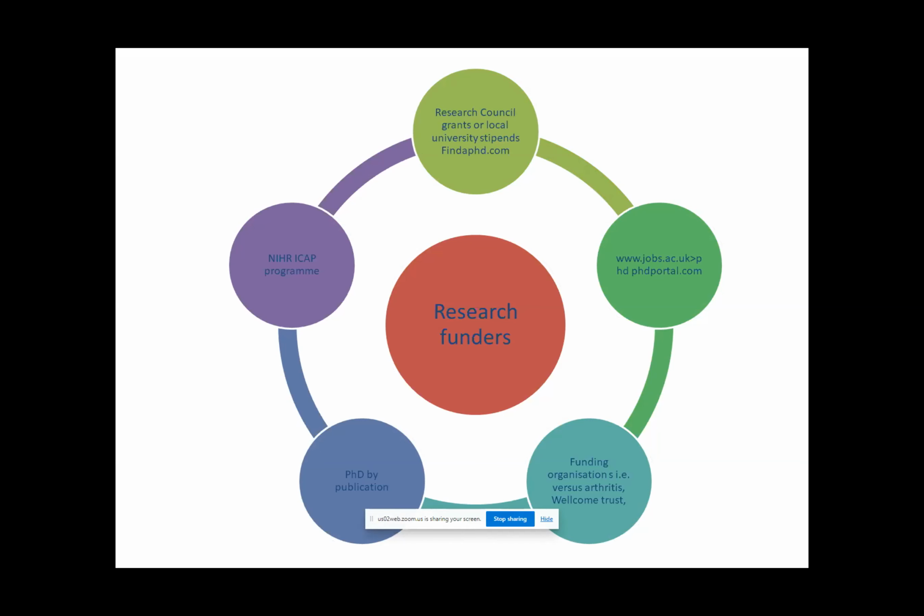So there are university stipends that you can access, and you can find these through findaphd.com. There are PhD jobs, so there are other avenues to explore around that. There's charitable funding, so people like the Versus Arthritis and Wellcome Trust do sometimes fund PhD. And then you can do a PhD by publication, which is more of a self-funded model where you would develop publications, sometimes in your own time, or maybe supported by your trust, and then you develop a minimum number of publications, and then you would go to a panel for interview.